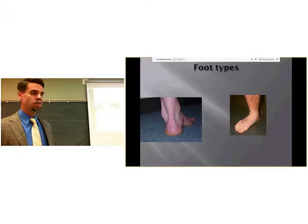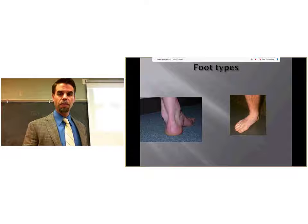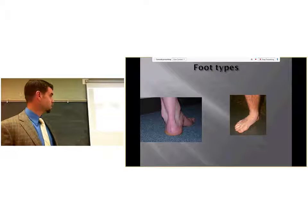All right, so foot types. Again, the question is, what is normal? And that's kind of the million-dollar question. Here's a couple extremes.